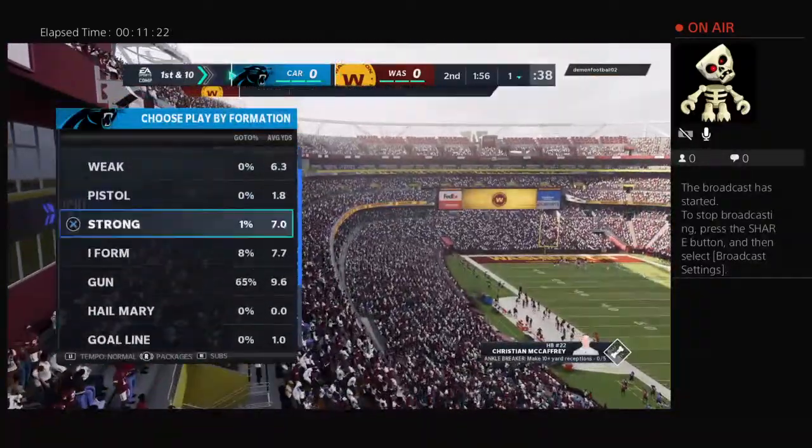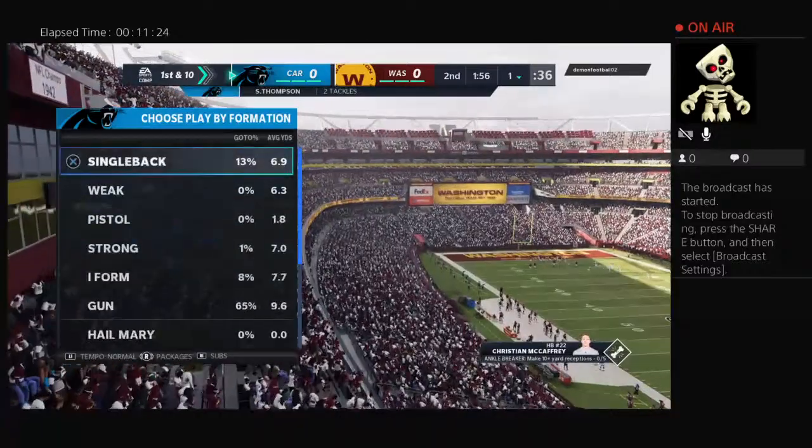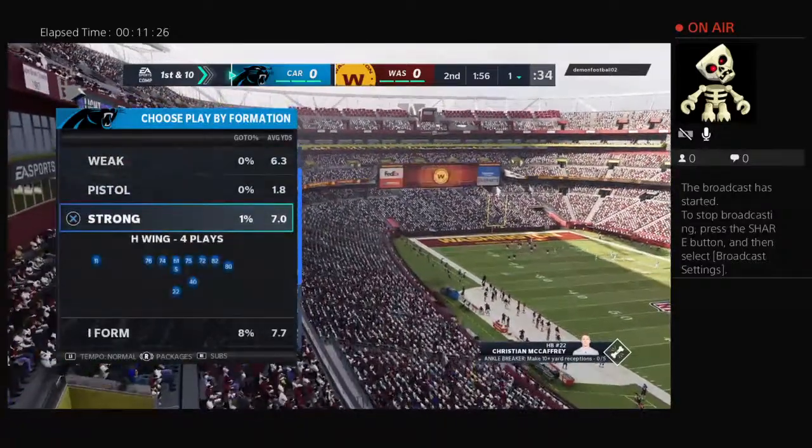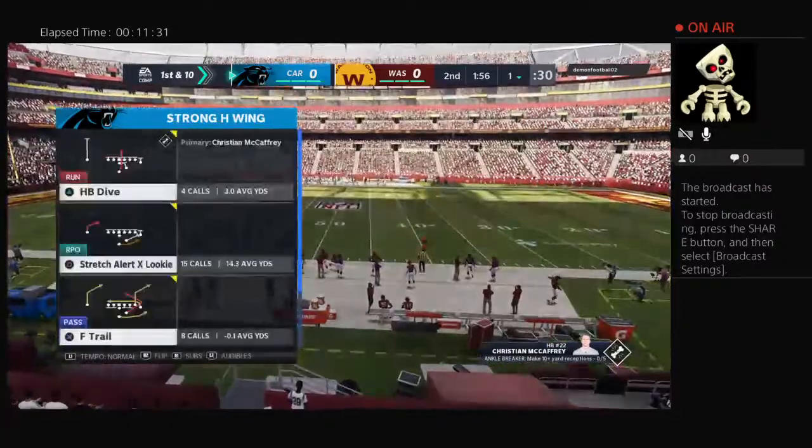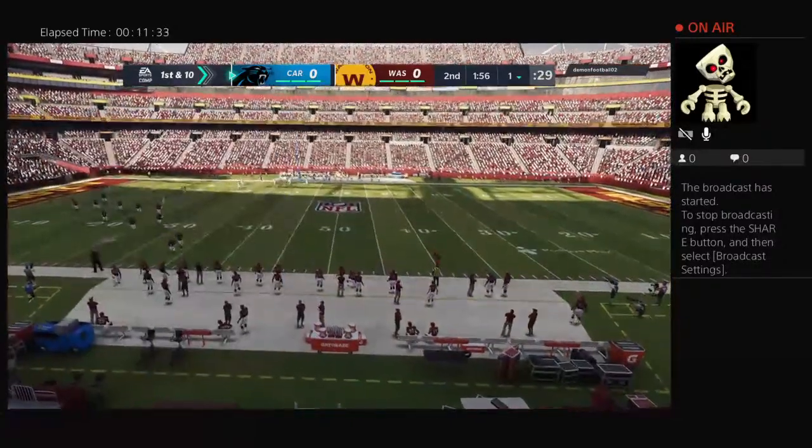Yes, we do. They try the sneak, but not enough push. He doesn't get in. And the Panthers defense is able to deliver the goal line stand. Circle round twice for the encore. If you know, you know.